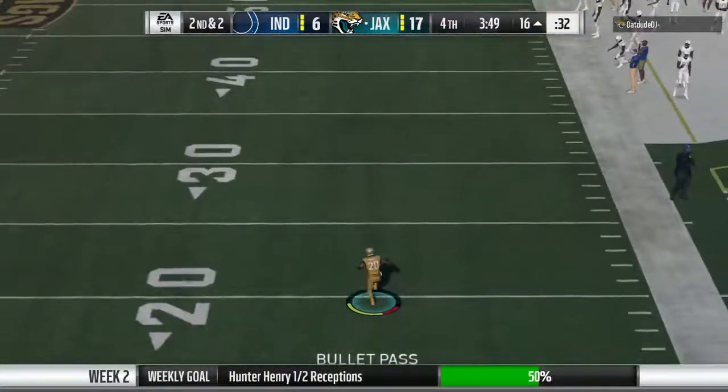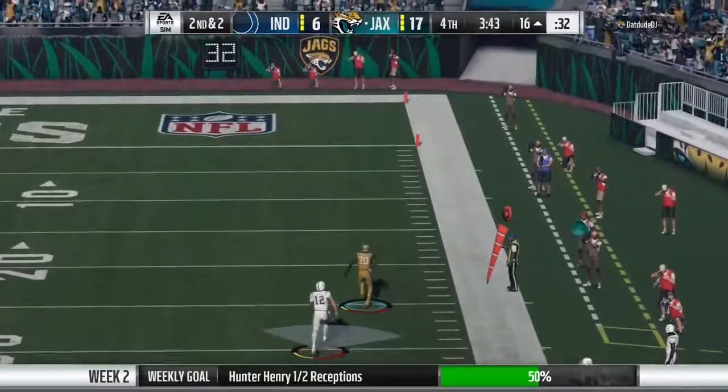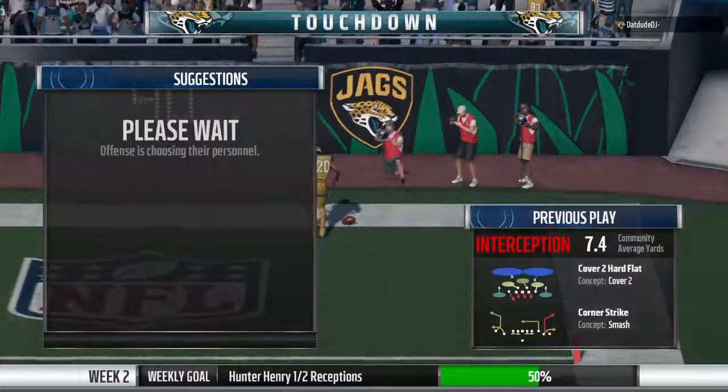And he fires one that's intercepted. Picked up by Jalen Ramsey. Weaving through traffic, and now he's free. The 20, 10, 5, and he will take this one home. It's a touchdown.